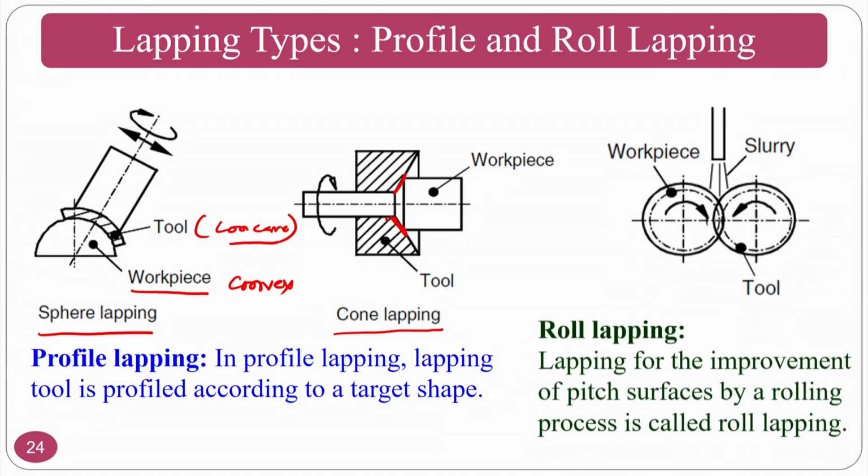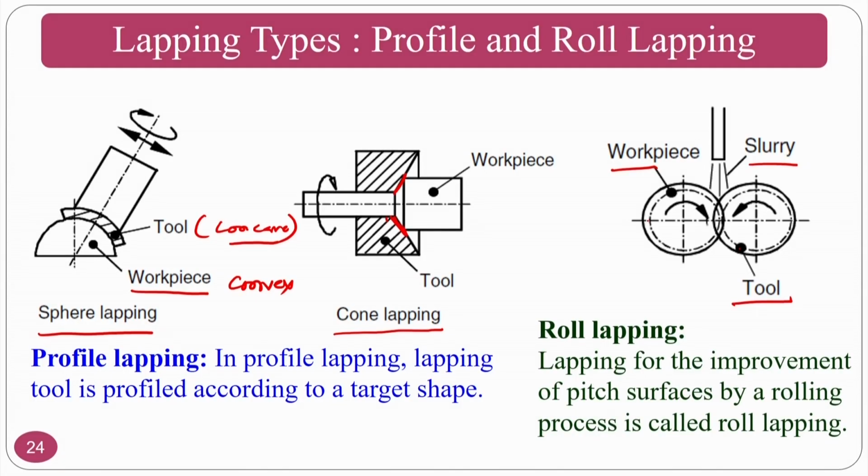And the other variety is roll lapping, where you can see there are tools, and you can use one roll as a workpiece, another one as a tool. This is the workpiece, and this is the slurry that is placed between the two rollers, and this is a tool. The tool will always be supporting the abrasive slurries. The abrasive slurry in this case will be supported by the tool. That means the pad and the finishing takes place on the workpiece.